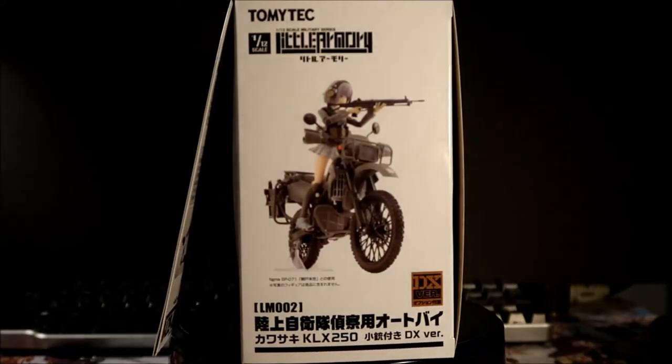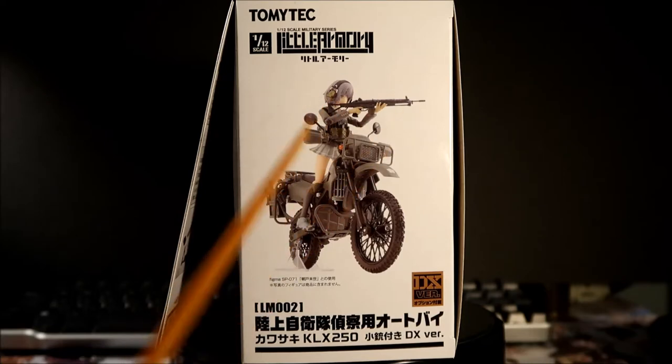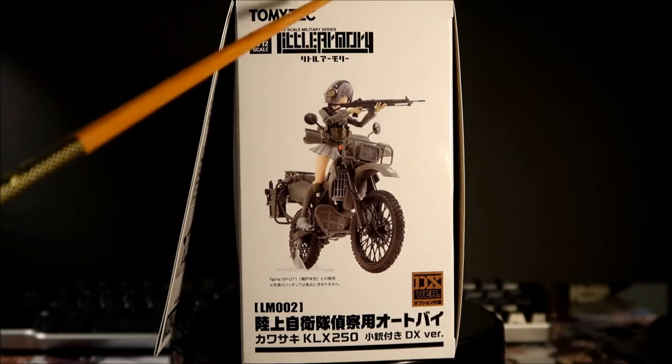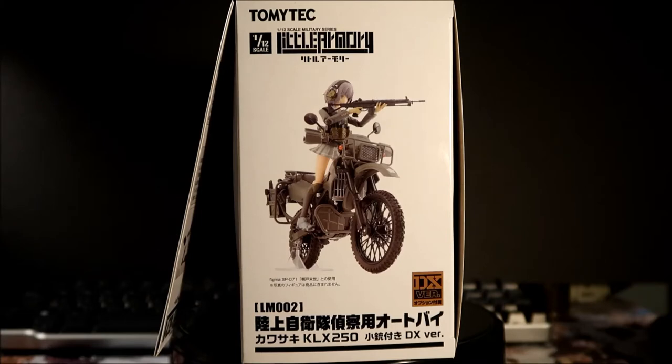Okay? So there it is. There's an actual picture of the model right there with a Figma on it. I believe that was one of the little armory Figmas. Okay, and then she's got the same rifle. I don't have any of the little armory Figmas, by the way. So it's by TomyTec, and then it's a 1/12 scale military series. Okay, this is a Figma SP-071. Okay, if you're wondering which Figma that is, okay. I guess she probably fits it pretty good or something.